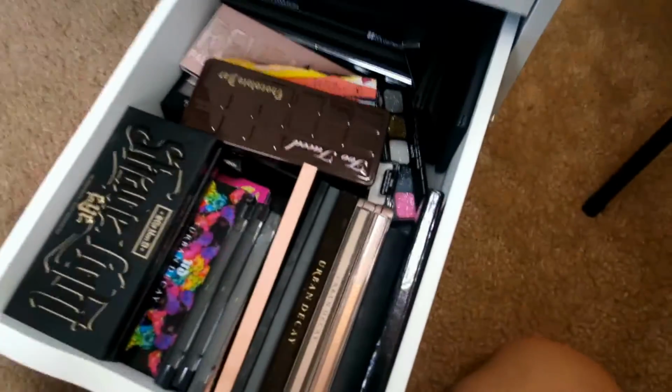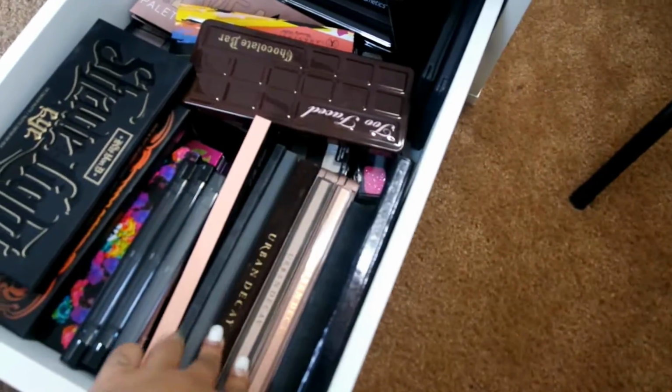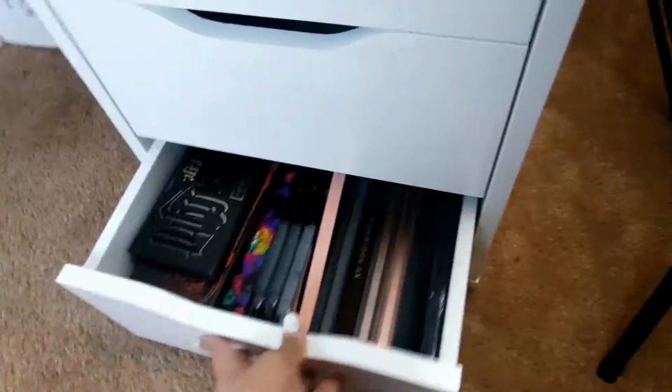And then this last drawer is just all my eyeshadow palettes, like I have Kat Von D, stuff like that, Lorac, all my Urban Decay palettes, Makeup Geek, all the random stuff, BH Cosmetics. I'll show you in a later video for sure. If you guys would like to see one, that's on you.